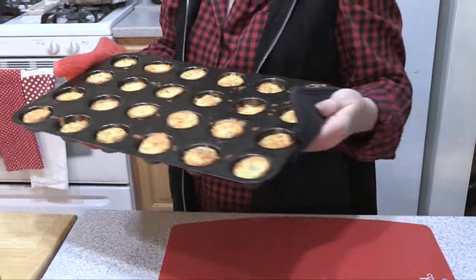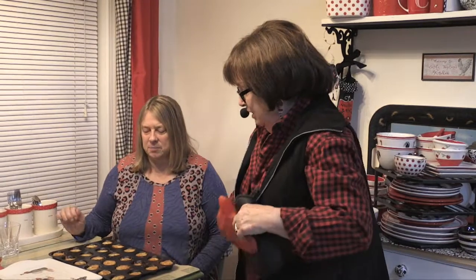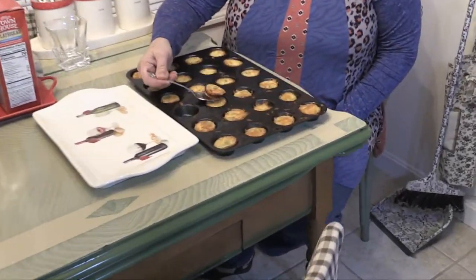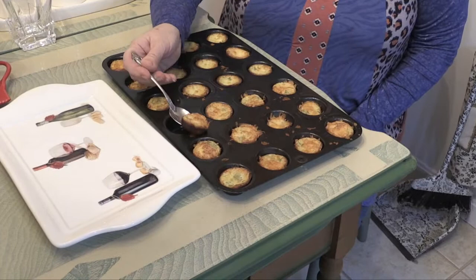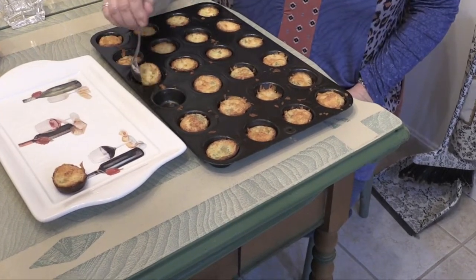So I'm going to hand these off to my kitchen buddy here, Karen. And she's got a little spoon. Karen, you want to show us how we're going to take these out? Let it cool. Yeah, I think they should be. Oh, yeah, those would be good. Okay. So we're going to put them on a pretty platter and get those going. And these are bite-sized. Don't they look good?